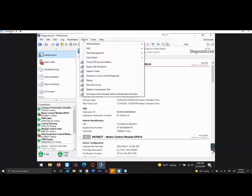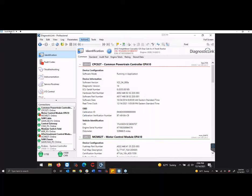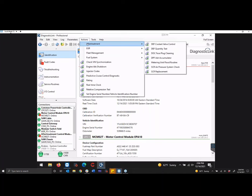So actions. Actions is another place we keep talking about, because it's another place where we can do testing. So remember, service routines, we could do regenerations, we could do SCR performance tests, we could do low temp regeneration, we could do cylinder cutouts. Well, actions takes us to another place. So for an example, we have after treatment. We can run a DEF coolant control valve test. So basically the DEF tank heater. We can test the DEF tank heater to make sure it's turning on and off.